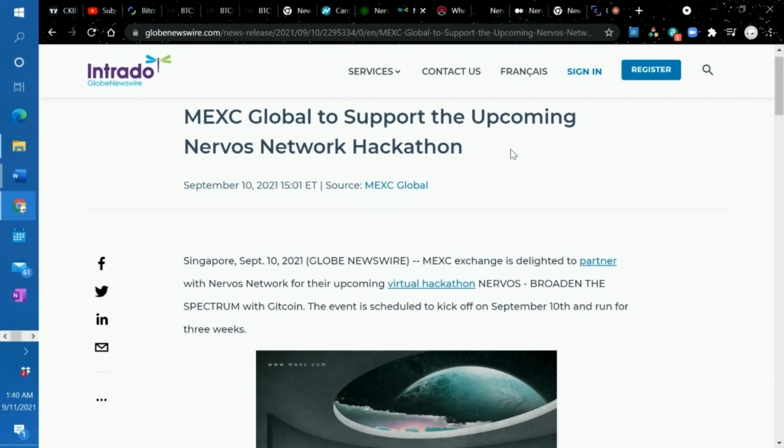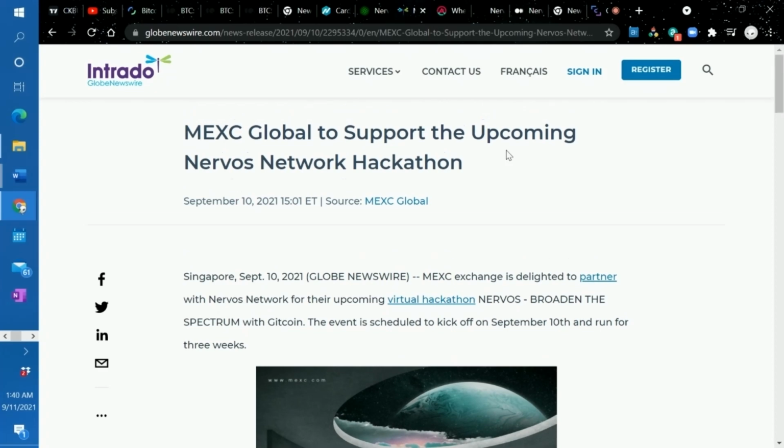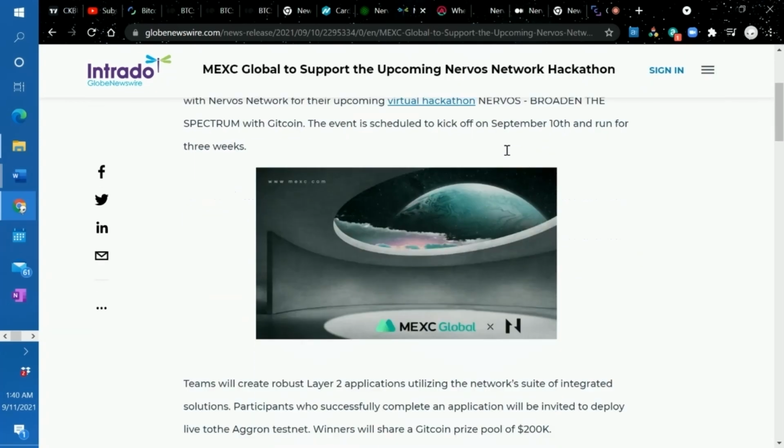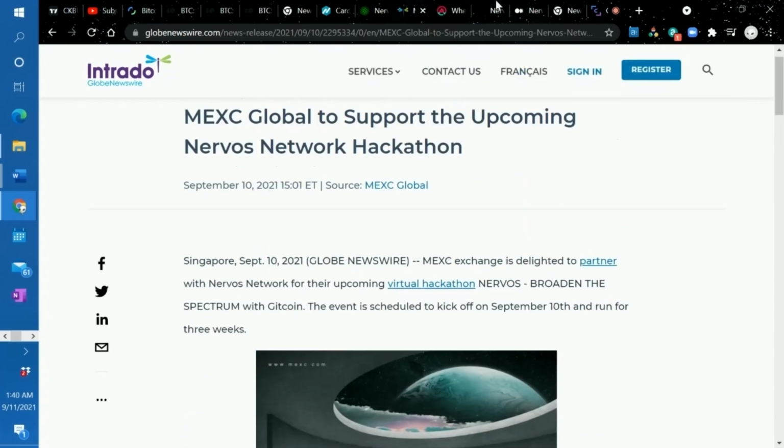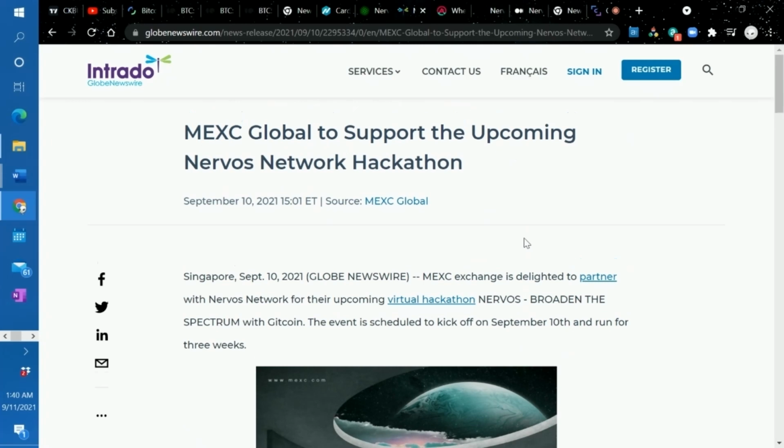It says here that their user base is over 6 million people across 70 countries. So that's a pretty sizable market share that MEXC has. So we'll probably see some new investors coming into Nervos through this new partnership.